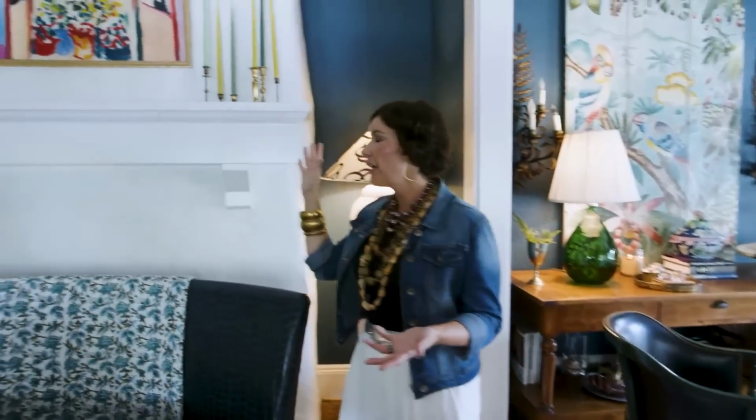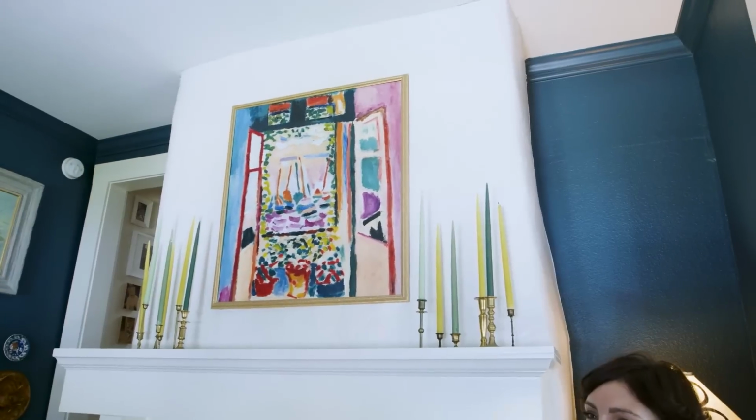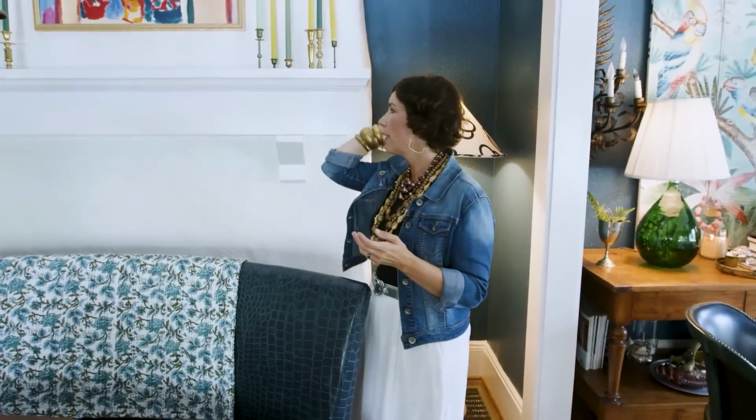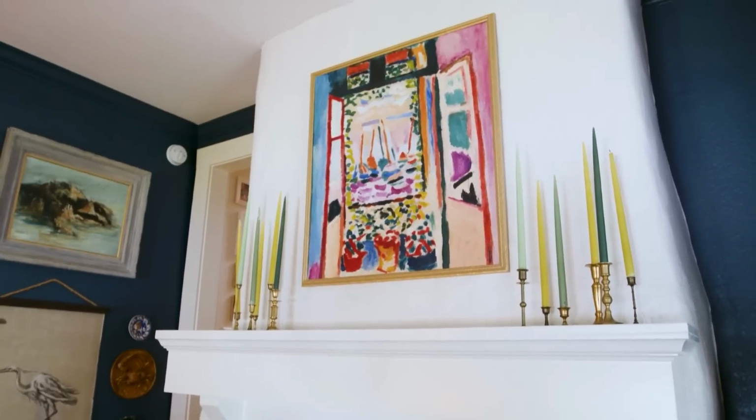This painting is actually a Matisse. It really is a poster. And when I was in graduate school in Houston, Texas, I didn't have a lot of money. I was actually living in a dorm for my first semester. I didn't know anybody there. And I just thought, I have to have some color and I have got to have some artwork.